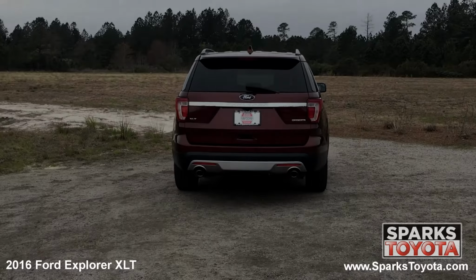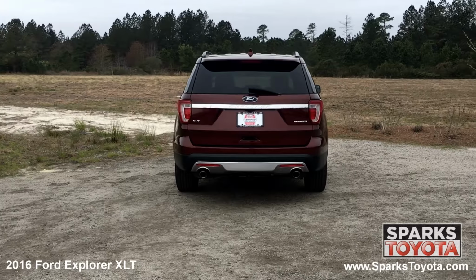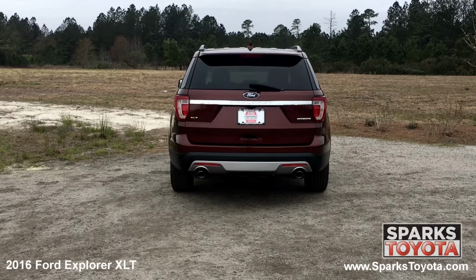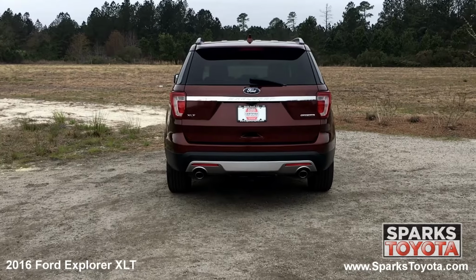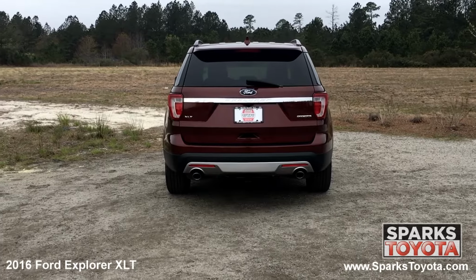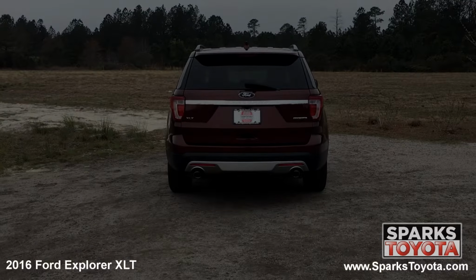At the back of the Explorer, you can see the antenna and the lip spoiler, along with your rear wiper, the tow package, large brake lights, and sleek chrome badging. Using the key fob, you can open the power liftgate for easy access to the cargo area.